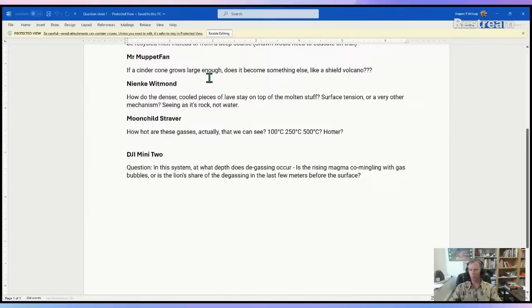Mr. Muppet fan asks, if a cinder cone grows large enough, does it become something else like a shield volcano? Generally not, because they're erupting in two very different ways. So a cinder cone, which is very similar to a spatter cone, but instead of globs and blobs of lava, would be throwing out much smaller particles, more frothy bits. But cinder cones and spatter cones grow by lava being ejected in the air, piling up around the vent, and it will form a steep-sided cone. As we've seen with the spatter cones, it's kind of a balancing act between building up as more lava and spatter accumulates on the rim, and then also inside the crater, because it's very hot, it can undercut parts of those crater rim walls, and it can collapse. And so it's this balancing act between the two. So a spatter cone just typically won't get as big as you might think.